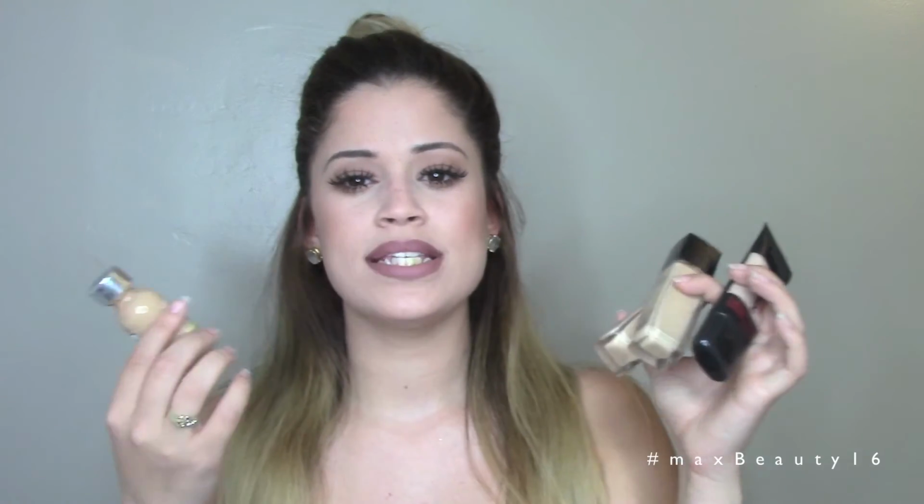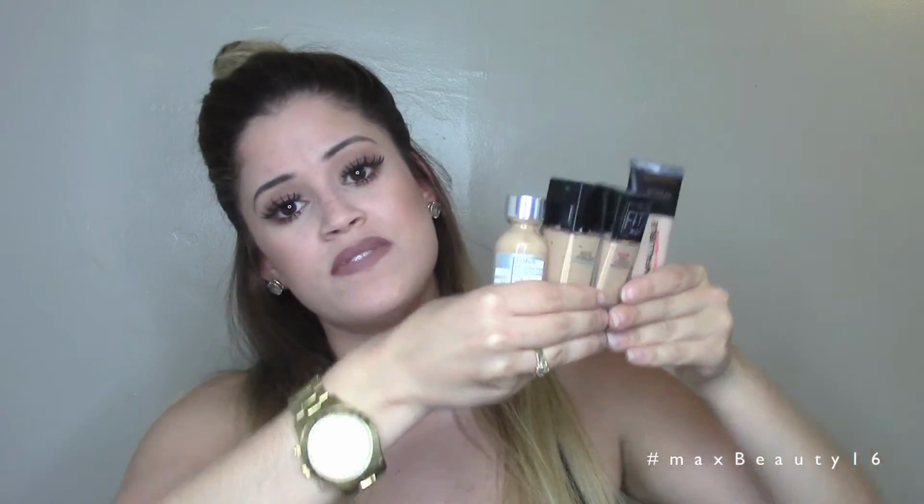And if I didn't mention, these are all medium to full coverage because I am a full coverage type of girl. I don't really have a lot of blemishes, but when I'm doing makeup, it's either all or nothing. So I like full coverage. So yeah, these are my top 3 foundations from the drugstore. If you're in the market for a really good drugstore foundation, I would suggest any of these 3.